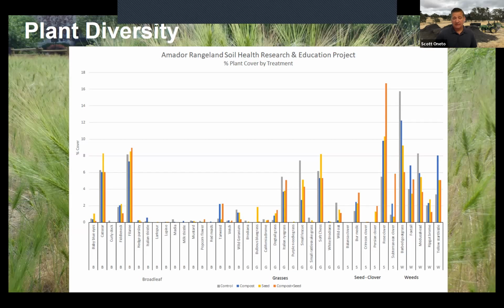And so this particular slide, I apologize, it's so busy, but this is all of the plants across the landscape, across all 5 ranches, and what their response is to these different treatments. And I grouped them based on the type of plant they are. So if you look on the far left of the screen here, you'll notice all of these plant species, starting at baby blue eyes, going all the way down to wild geranium. And I labeled them as a B. So these are our broadleaf plants that occur in the annual rangelands. And so I grouped these all as Bs, as broadleaf plants.